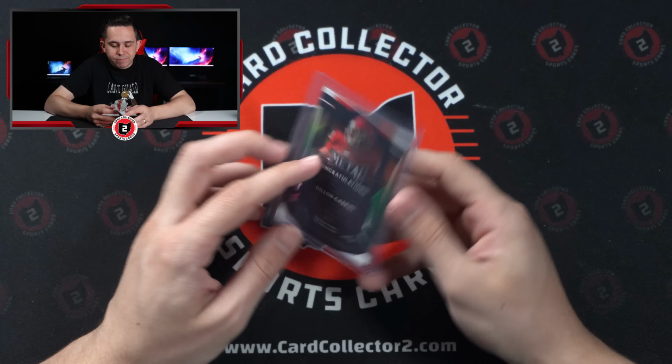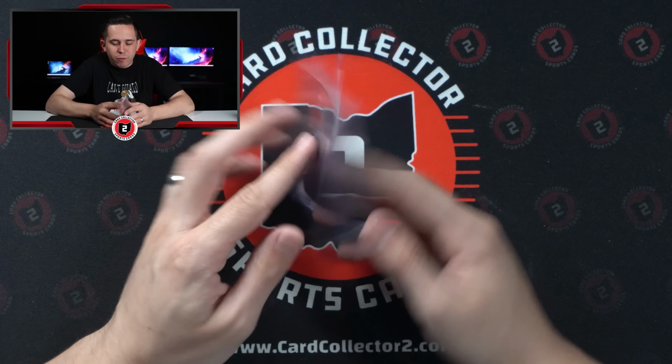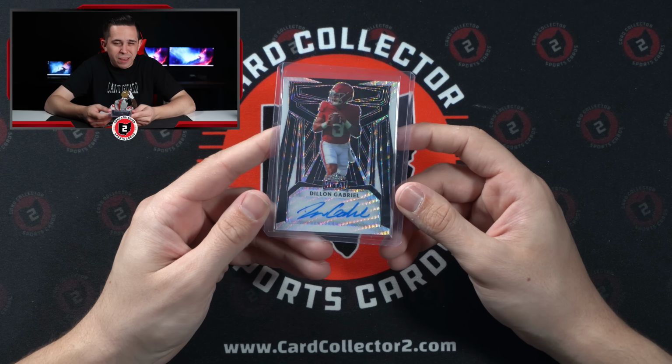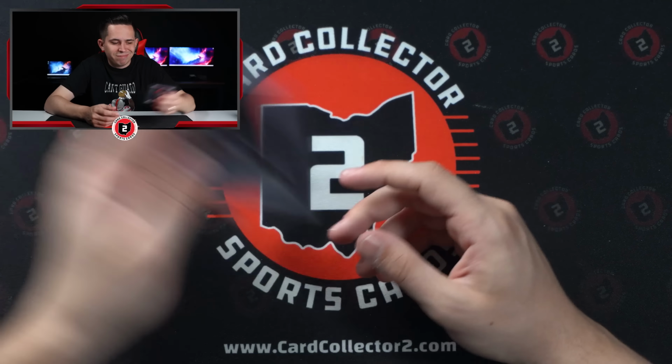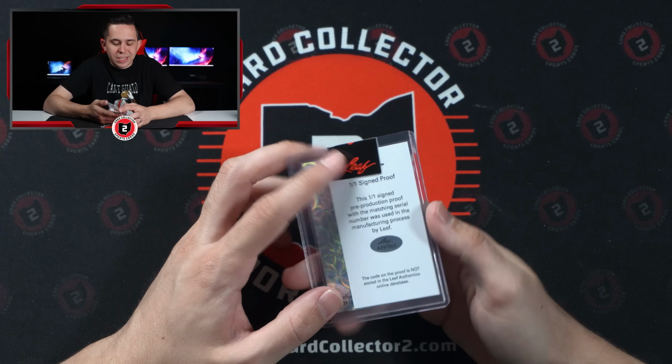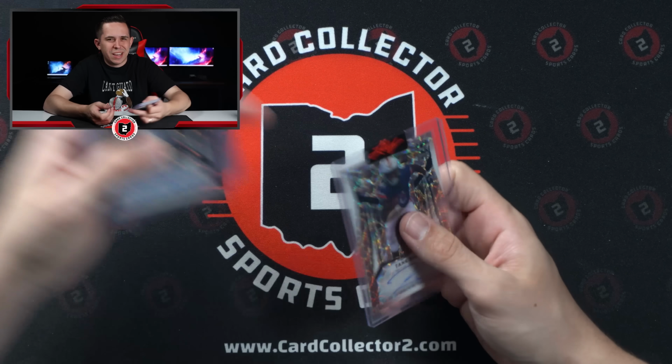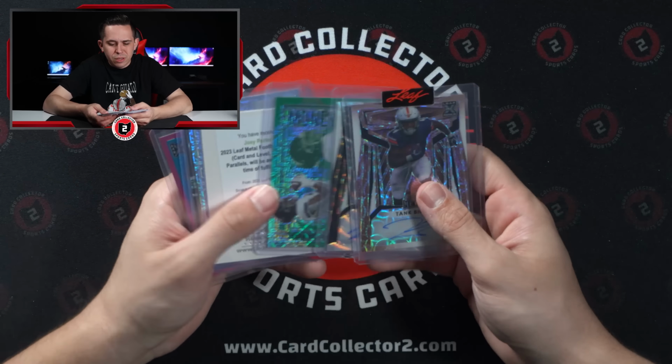Dylan Gabriel. Oklahoma QB. 4 of 4 black wave. Or black. Yeah, looks like a black wave parallel. Not bad. Not great. Need something good, for sure. Tank Bigsby. This is the 101 signed press proof for Auburn. Again, cool card, but not what we're after. There's 3, 6, 7. We have 2 more. We need something good. We really do.